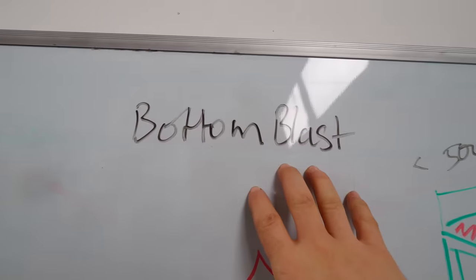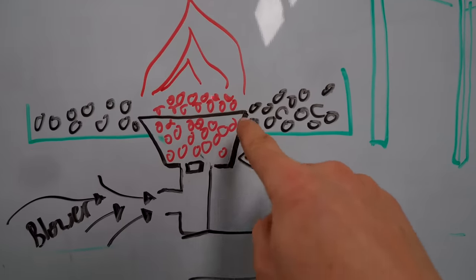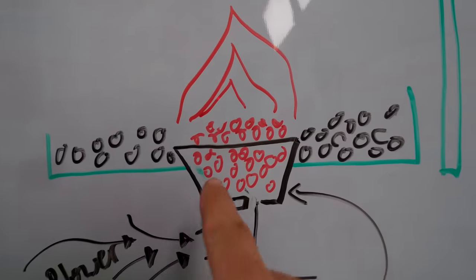Now, the other type of forge, the bottom blast, has the air being blown in from the bottom and includes a fire pot. That's the fire pot. So you have one little localized area of hot coke, and the bottom blast always used to be my personal preference. Here in the UK, you would see a lot more side blast forges. That's a lot more common and popular here, but in America, the bottom blasts are everywhere.